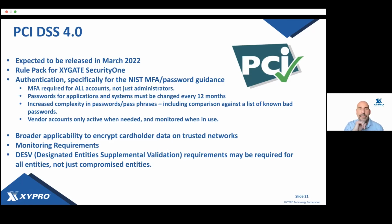4.0, another important fact of 4.0 is it's going to introduce more monitoring requirements. So more real-time monitoring, more monitoring of third parties and internal threats. So things like SecurityOne are going to be very, very useful to making sure you can come up to compliance and remain compliant and report on compliance on a real-time ongoing basis.